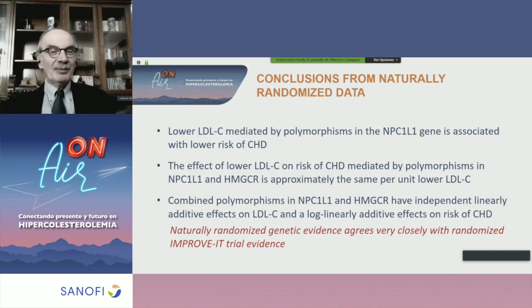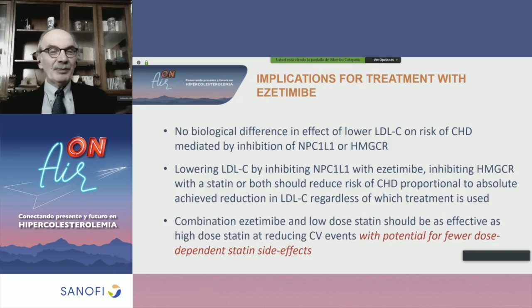And for randomized natural trials, this study says that combined polymorphisms in Niemann-Pick C1-like 1 and HMG-CoA reductase have independent, linearly additive effects on LDL cholesterol and a log-linearly additive effect on risk. So genetic evidence agrees very closely with randomized clinical trials like IMPROVE-IT.